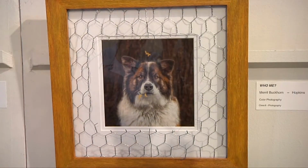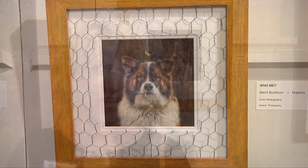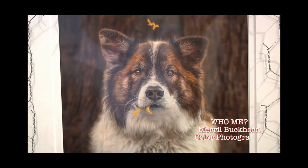Merril, could you introduce yourself and give us the title of your artwork? Hi, I'm Merril Buckhorn. I live in Hopkins, and the title of my photo is Who, Me? Now, in digital photography, you're not just taking a picture and that's all there is, right? No, I am not. I am bribing my dog with food, and then I am retouching pieces into the photograph later.